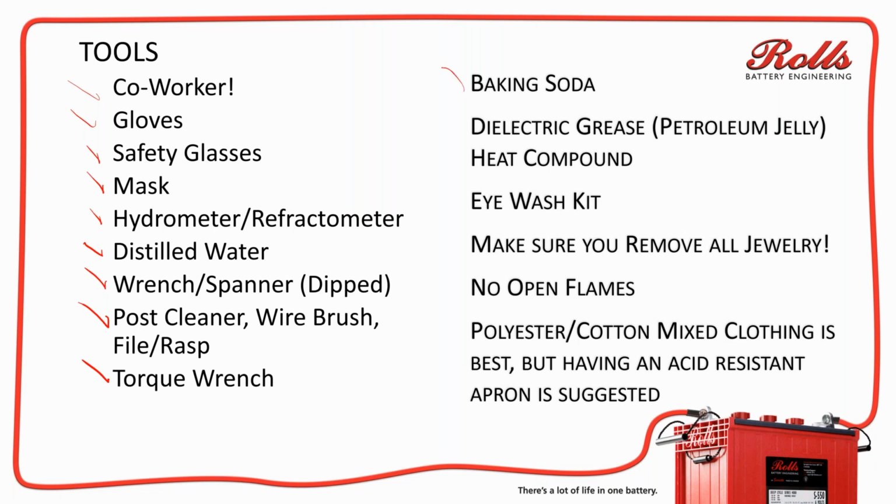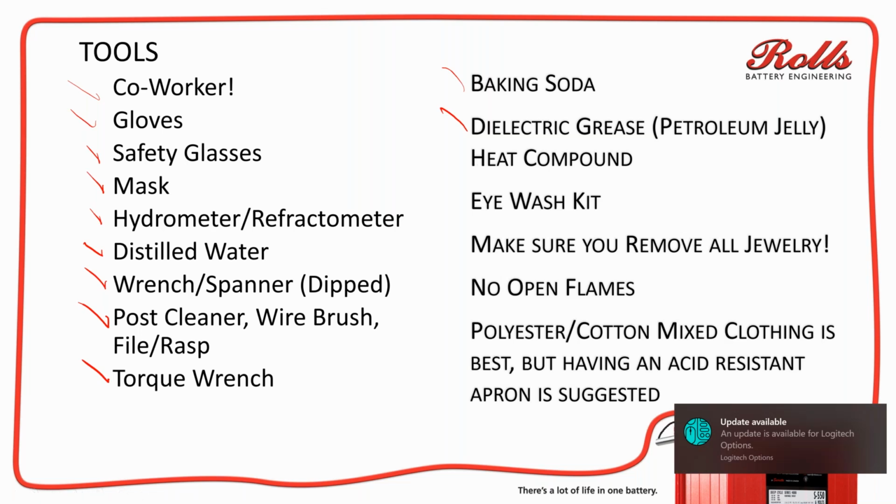If you do have a corrosion issue or a ventilation issue, put some sort of dielectric grease or petroleum jelly on the batteries. And in hot locations, you can use a heat compound to try to dissipate some of the heat from the batteries. Make sure you have an eyewash kit. This is important to have in case you make a mistake.